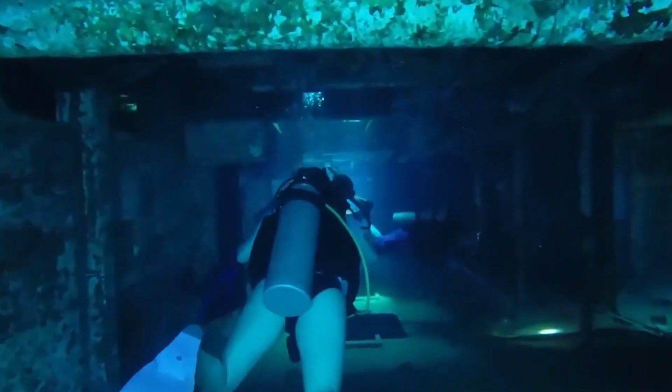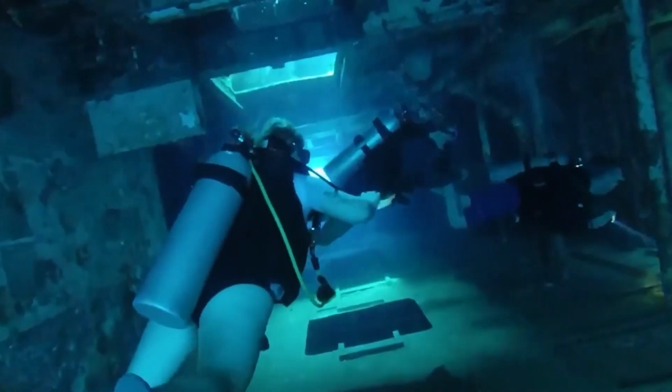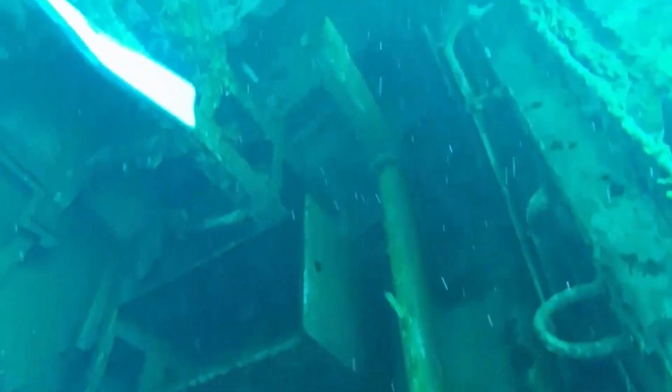There's a great selection of dive sites to choose from, but if you can only dive one, make it the wreck of the Kittiwake. The former submarine rescue ship USS Kittiwake was sunk off the west coast of Grand Cayman in 2011, forming an artificial reef that's teeming with marine life.